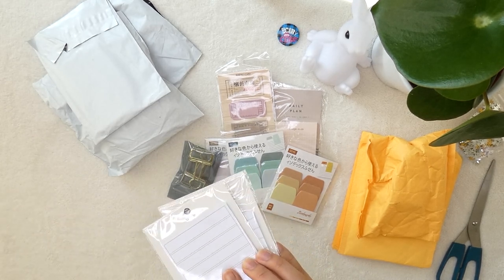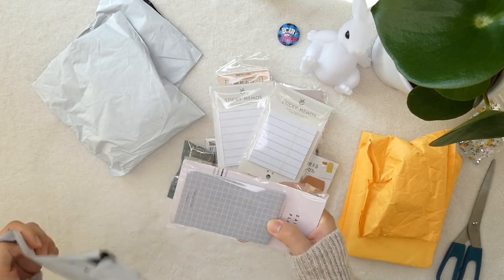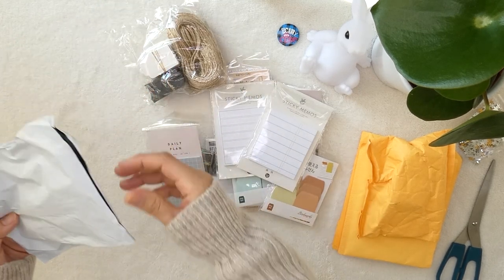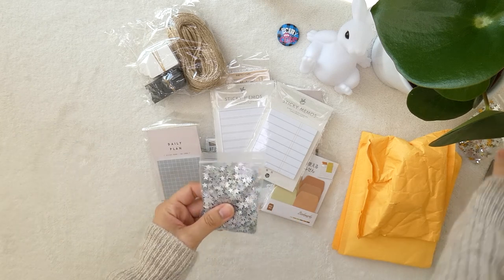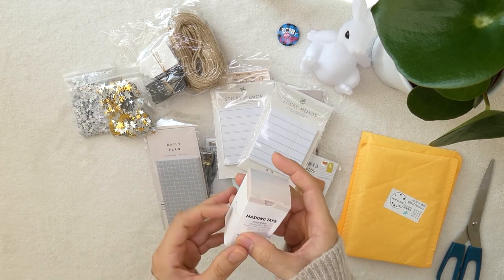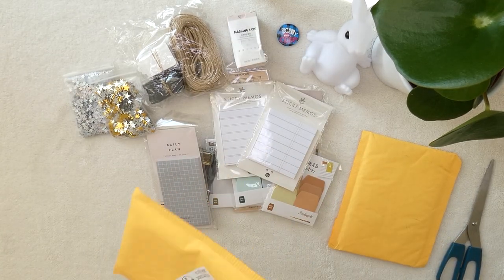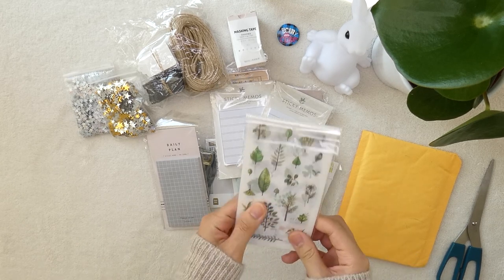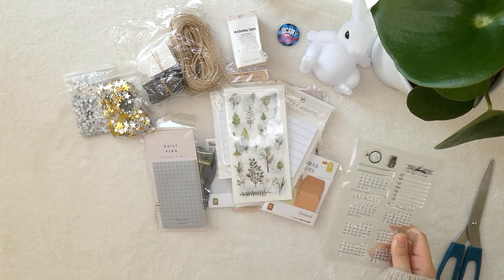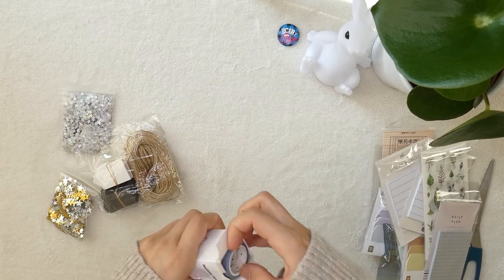The fifth package is two white sticky notes. Next is a grid gray sticky notes, and then some black and white price tags, and then a silvery pinky star confetti. After that is a box of masking tapes. It's a bit crumpy, but it's okay. Before the last one is some stickers, and the last package is a set of silicone calendar stamps. So let's see them one by one. I'll start from this crumpy box first.